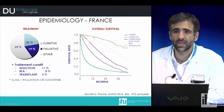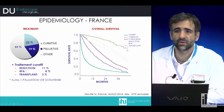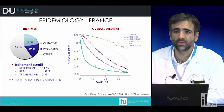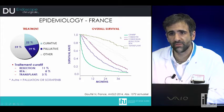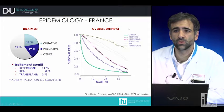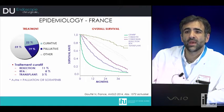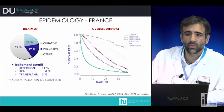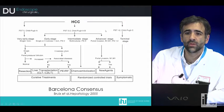In the right part of the slide, we have the overall survival in function of treatment. The best treatment for hepatocellular carcinoma remains the transplantation, followed by hepatic resection, radiofrequency, and chemoembolization, and chemotherapy compared to palliative treatment. Liver transplant represents the best treatment, as we said before, for hepatocellular carcinoma, but we have to consider the problem of indication to transplantation, and we will see it later, and at the same time the unavailability of graft.